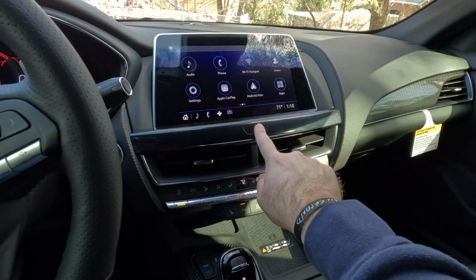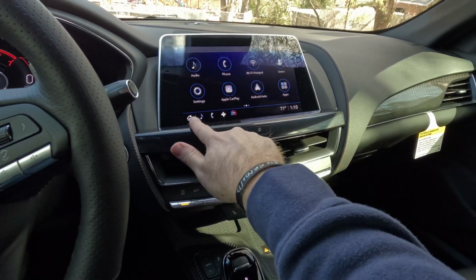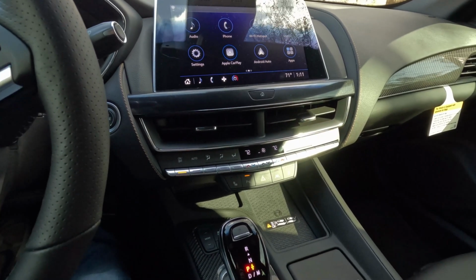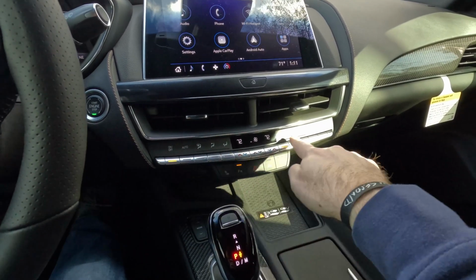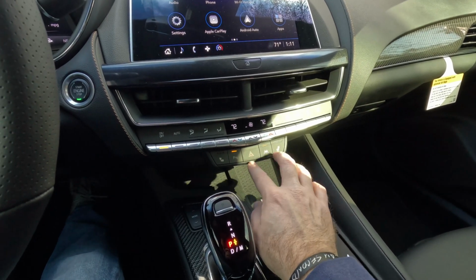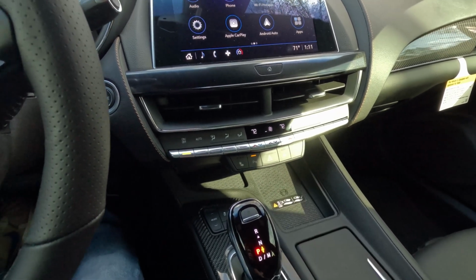Moving down, we do have a home button right there, but you also have your home row of buttons down there. Vents that do a good job of pumping out air, climate controls with toggle switches, heated front seats, and then actual physical buttons for your parking sensors and your lane keep.